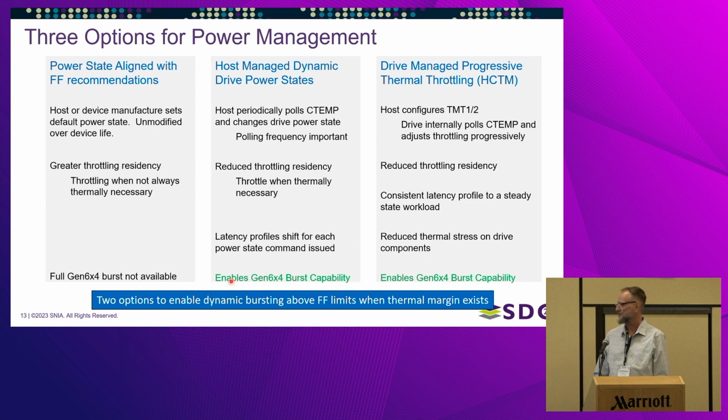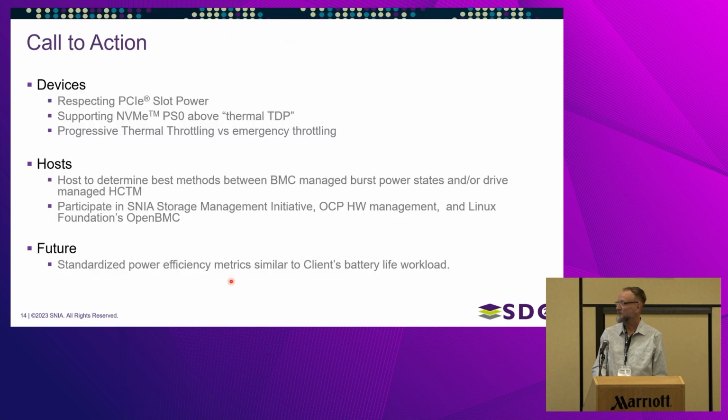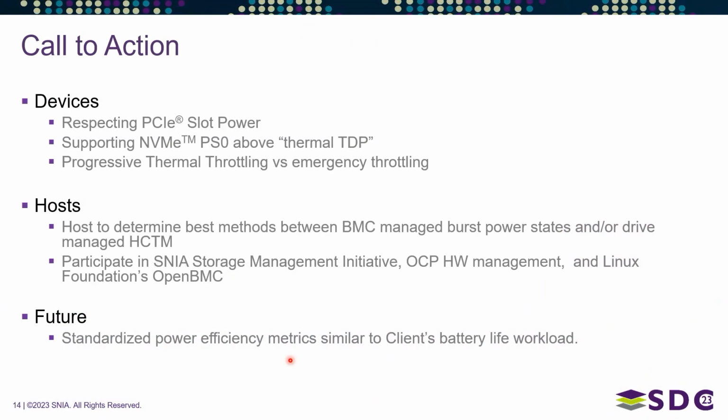Either of these options are available, and ultimately leads to our call to action on this, which is beyond just respecting the slot power. I think supporting NVMe power state 0 above the quote thermal TDP of the profile makes sense. Why not throw a 30, 35, and 40 watt power state on a form factor that claims 25? That doesn't necessarily have to be the default when it wakes up out of the box, but at least gives a host an option to do this.